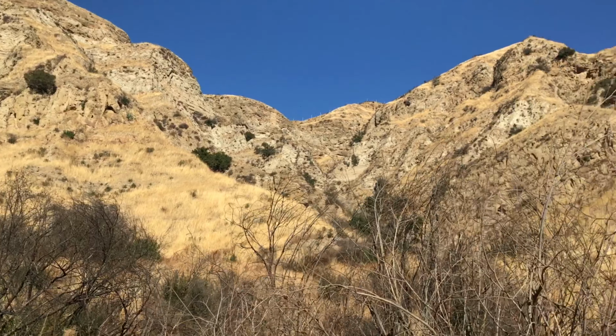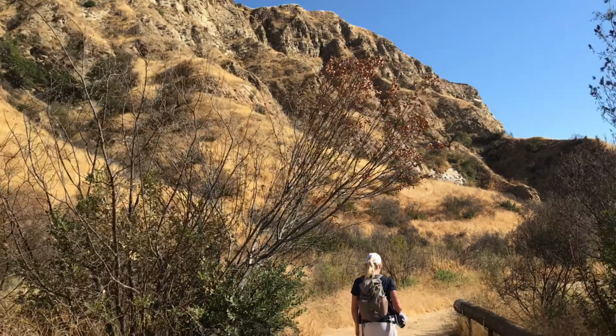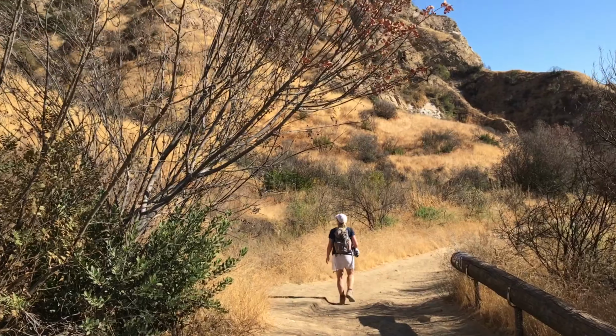Right into the bottom of the canyon. So think back to when I talked about this canyon from the top, what a little speck it was, and now here we are right in the bottom, and it's a pretty cool looking place.